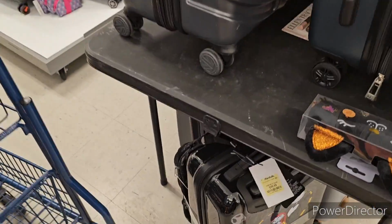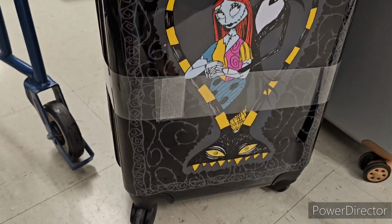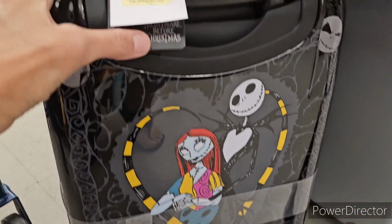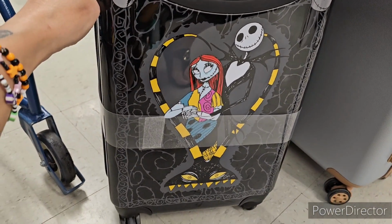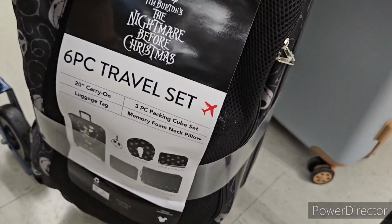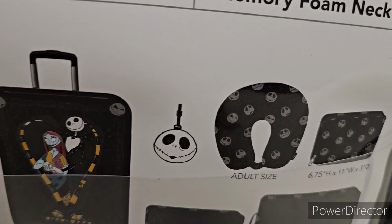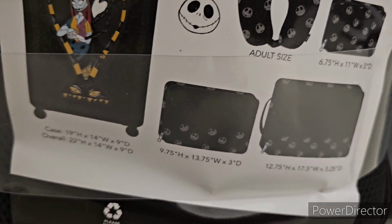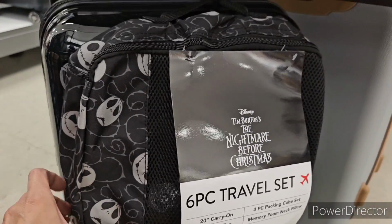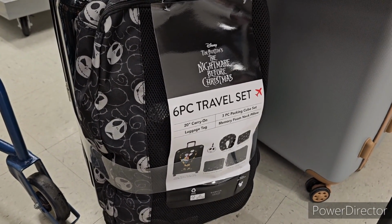Okay, it's not fall, but it is Jack Skellington and Sally in a luggage bag. Oh my god. $100, fam. That's the back of it, and this is the front. It's a six-piece travel set. Look at everything that comes with it. Oh my gosh, that is so super cool. This is for like your clothes. Oh my god, I so would buy it if I had enough money right now, but I don't.